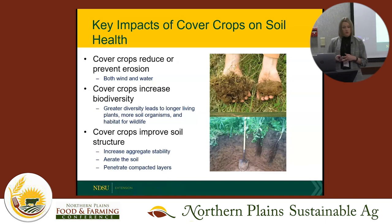And then soil structure, which I think a lot of people are interested in, so soil health benefits. Increased aggregate stability helps aerate the soils in some cases, and penetrating compaction layers, which we see in that bottom photo there when we have some of those brassicas that have that deep tap root that can help us break up those compaction layers. In the top photo, we can see that increased aggregate stability here, where we have a lot more large aggregates and the soil is better aerated. We'll have better infiltration in that soil.